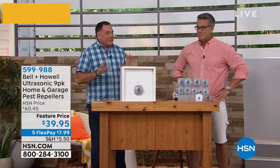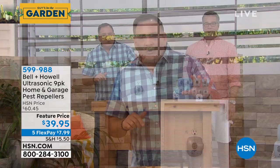These use science to repel the pests. They're the humane way to get rid of those rats, mice, ants, roaches, and spiders, just by using sound, and that's what's so amazing about these. Once you plug them in, they start working immediately, emitting these ultrasonic sound waves. Now, what does that mean? Ultrasonic is a sound that's at a frequency higher than we can hear. So you won't hear them, your kids won't hear them, your pets won't hear them as well. But the rats, the mice, the ants, the roaches, the spiders, they hear it.